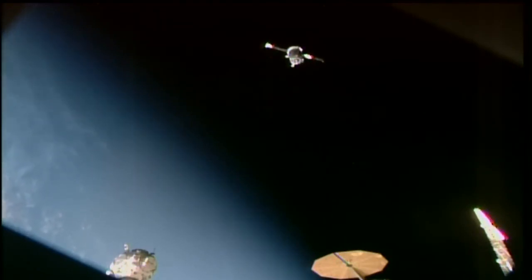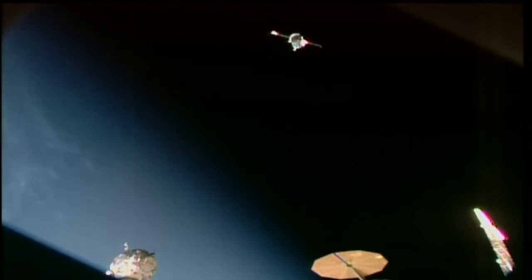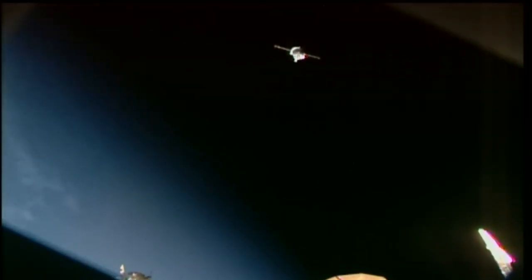So the Soyuz now will race away from the International Space Station to a safe distance for the deorbit burn that is scheduled at 5:51 and 19 seconds a.m. Central Time. That will be a 4-minute, 31-second retrograde firing, a braking maneuver to slow the vehicle down by 128 meters per second, allowing it to drop out of orbit for its descent back into the Earth's atmosphere.